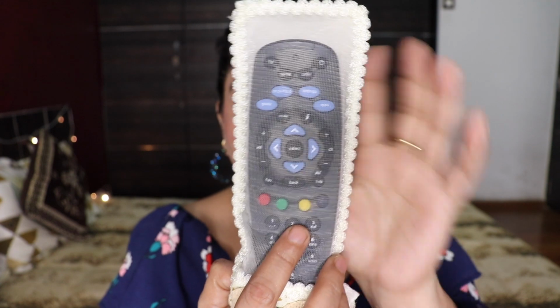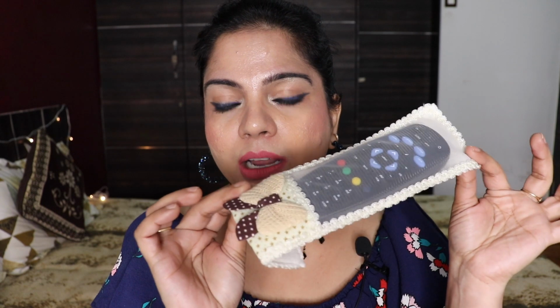So yeah, I think it looks very nice. And you have these in multiple colors, but colors you cannot choose. They just send you some assorted colors. I got this cream color, but they have blue, pink, I think green and stuff also. And there's a nice cushion at the back, so in case it falls, your remote is not going to get damaged. So yeah, this was a remote cover that I placed an order for.